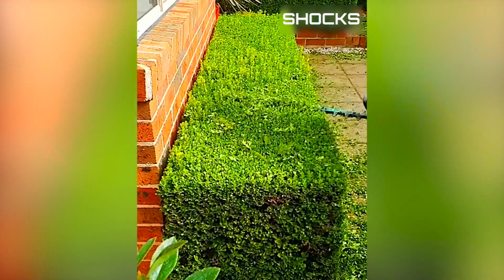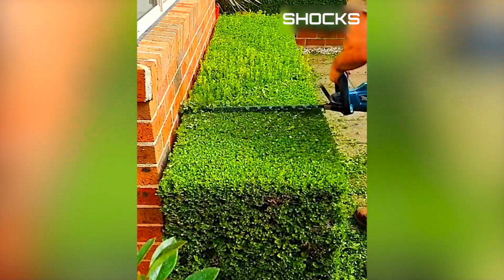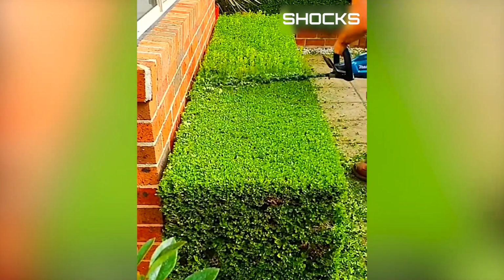A skilled iron worker creates a custom design by uniformly hammering divots into a custom pot. This gardener uses an electric hedge trimmer to level off an overgrown bush.